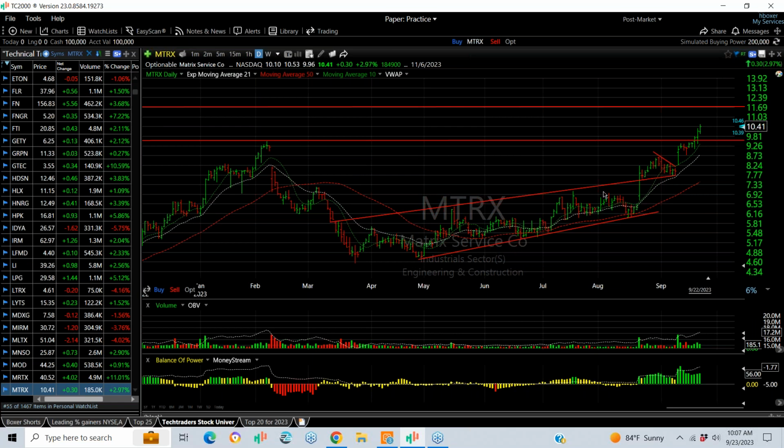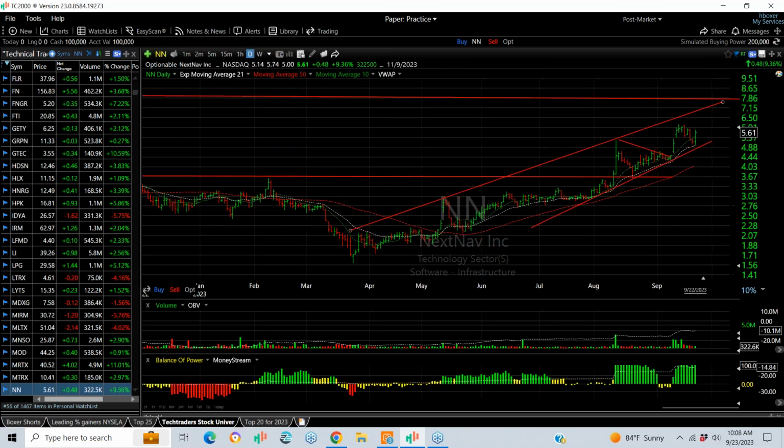And TRX, beautiful run up, spike, wedge, pop, little wedge, and pop again. This looks like 11.5, 3/4 is coming. Little NN popped out, wedged, popped out, and retested. Target 7.5.